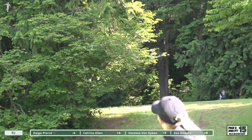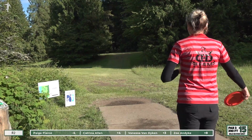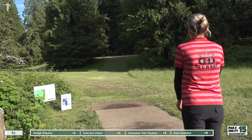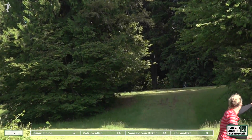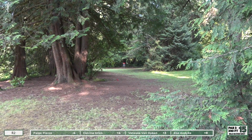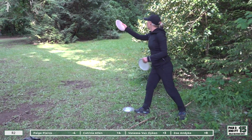Cat hung it out just a little wide. Got a little bit of that foliage on the right side, but in the fairway. And Zoe, this is your defender here? Uh-huh. Biofusion, good old red. Gave me a good skip. I knew I held it wide, or I threw it wide enough that it should be in front of those guardian trees.